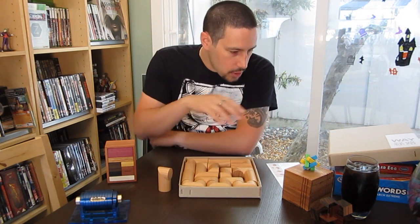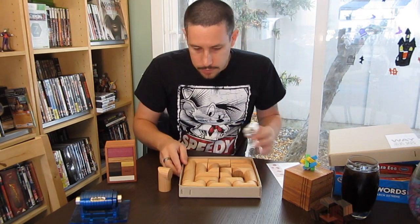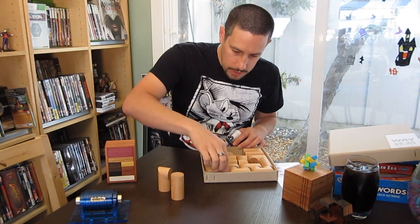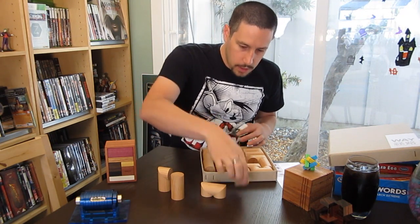Taking the set out, this is described as a puzzle construction set, and it really does live up to that. These are beautifully made pieces. There are effectively 4 different types of pieces in the kit. I'll pull them out and let you have a look.